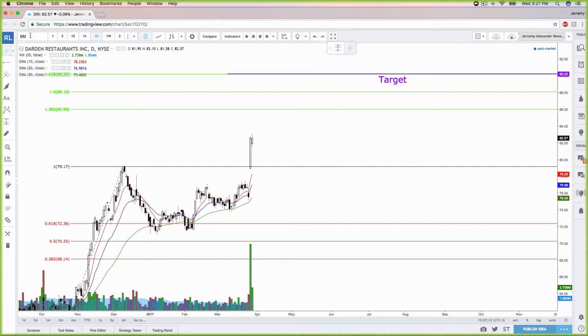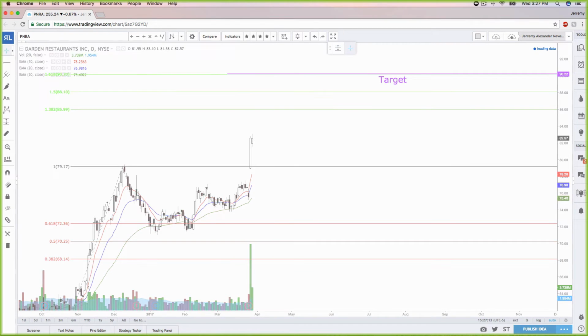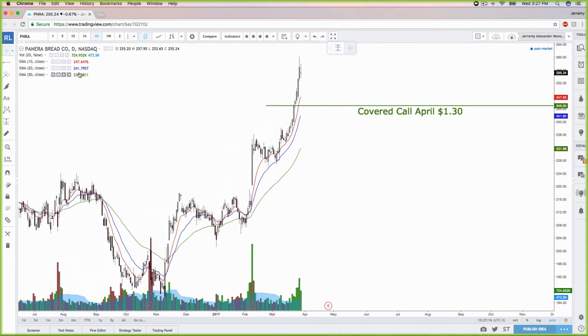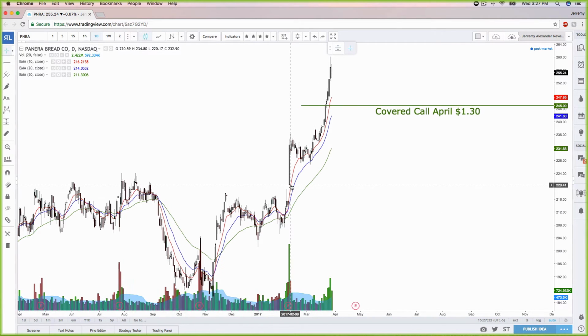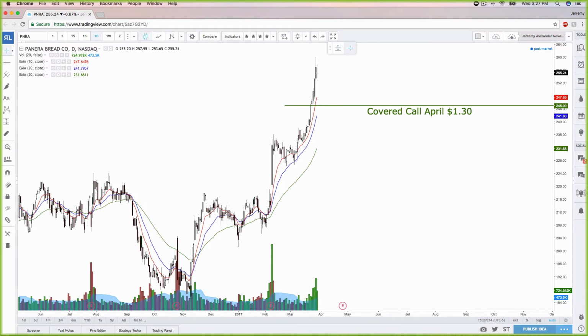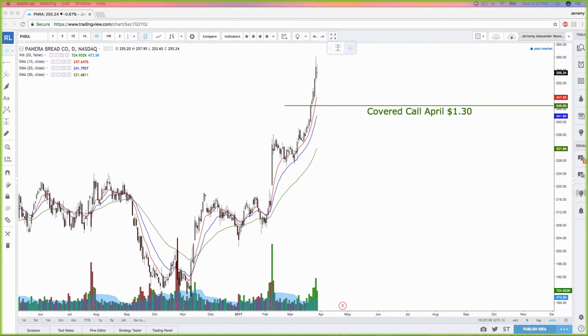In fact, you'll notice Panera did something very, very similar. So here's Panera, had a beautiful bullish gap and go at an all-time high right here on the 8th of February. I mean, almost identical, very similar industry too. And you'll see that's exactly what it did. I mean, to the penny. You can't make this stuff up. It happens all the time. So if my money's on Darden, I'm waiting for that little pullback, that congestion into the moving averages and looking at playing it bullish.